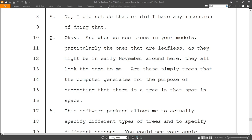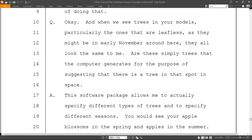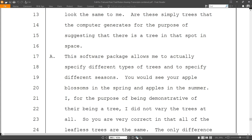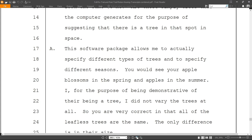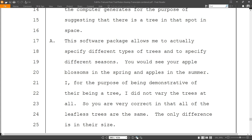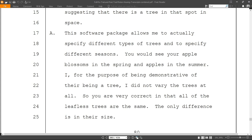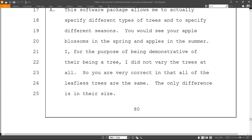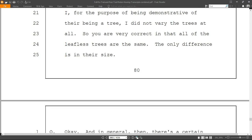Okay, and when we see trees in your models, particularly the ones that are leafless, as they might be in early November around here, they all look the same to me. Are they simply trees that the computer generates for the purpose of suggesting that there is a tree in that spot in space? This software package allows me to actually specify different types of trees and different seasons. You will see apple blossoms in the spring and apples in the summer. I suppose for the purpose of demonstrating that there is a tree, I did not vary the trees at all. So you're very correct, and all of the leafless trees are the same. The only difference is in their size.